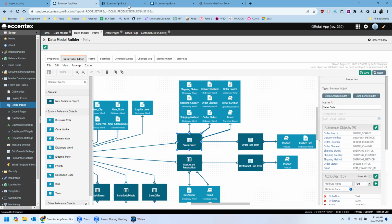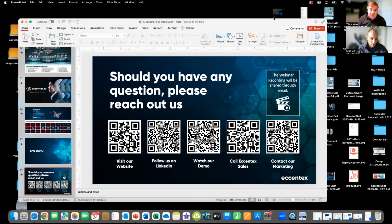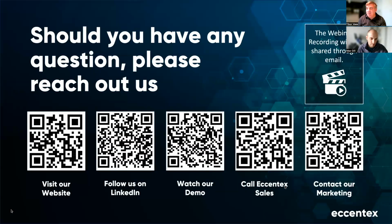Absolutely, it's gorgeous. So I'm always learning, even if I've already seen this presentation a couple of times. But this is really great because these new AI features are being added to our system almost on a weekly basis.